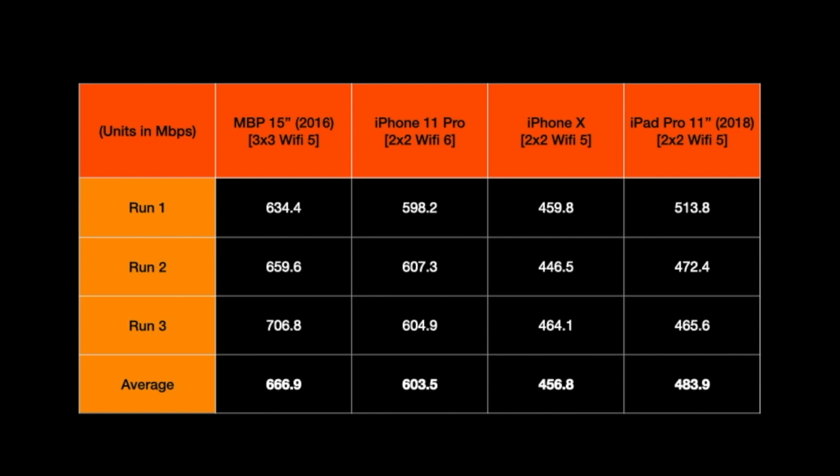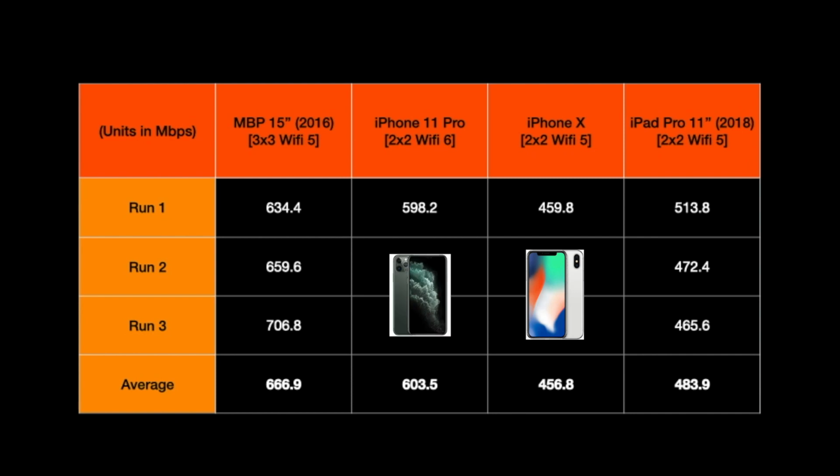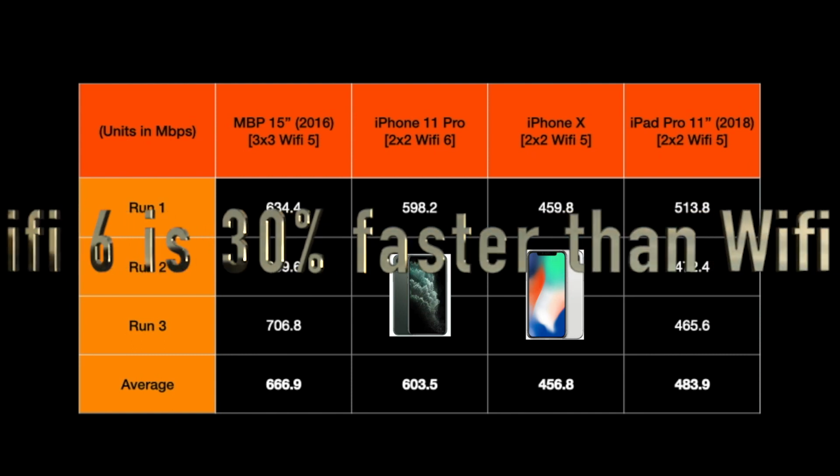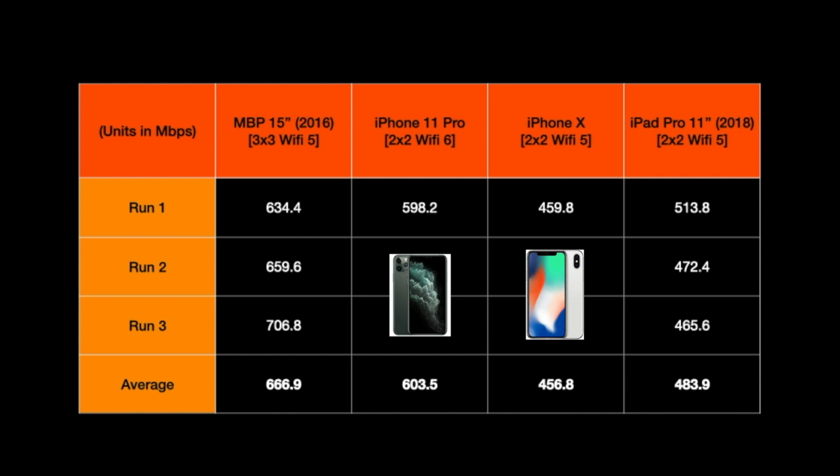Let's take a close look to see if Wi-Fi 6 is giving actual speed gain. If so, by how much? Since both the iPhone 10 and iPhone 11 Pro are 2x2 MIMO, but the iPhone 10 uses Wi-Fi 5 and the 11 Pro uses Wi-Fi 6, these two are an apples-to-apples comparison. 604 megabits per second on the 11 Pro and 457 megabits per second on the iPhone 10 are approximately a 30% speed gain on the 11 Pro compared to the iPhone 10. This is not too far from Intel's claim of a 40% maximum throughput gain.